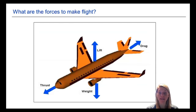And then we have weight. The weight is how much we can lift up. For example, the Chinook on the defense side is huge with weight. It helps carry cargo from one point to another. So those are the main forces to make the aircraft fly.